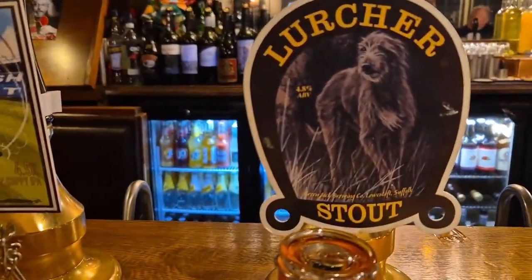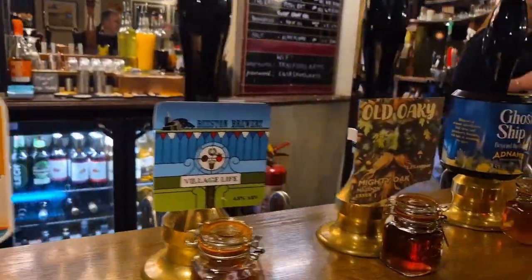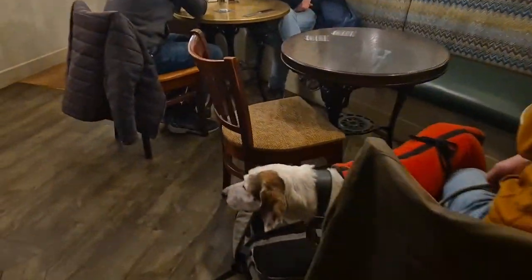This is what you'll find inside. So before you even get outside to a beer festival, which actually did have some really good beers on, you'll find an absolute wealth of, and dog friendly again.